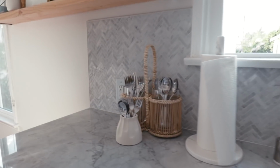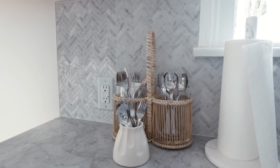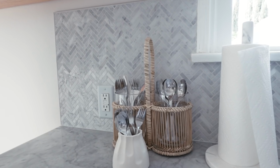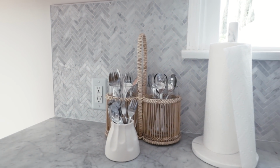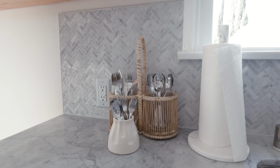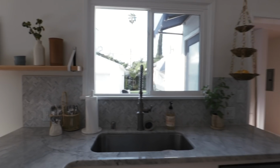And then my mom actually found this cute little woven container, and we decided to put forks and spoons and knives. Oh, silverware, that's what I meant. I couldn't remember the name of what I was trying to say. So we decided to put silverware in there. And yeah, this whole area is just turning out so cute.